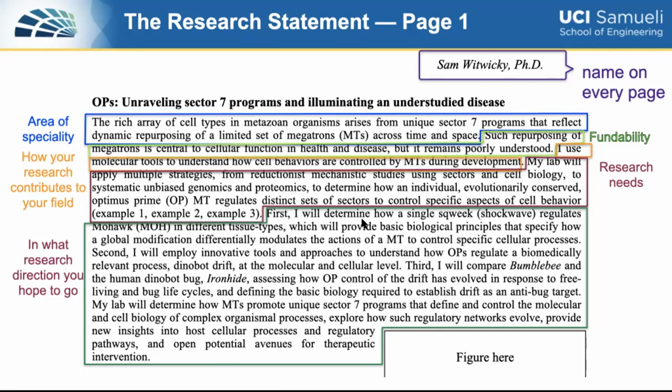So first, I'm going to determine how a single tweak. Then I'm going to employ innovative tools and approaches to understand this. Third, I will compare Bumblebee and the human Dinobot bug Ironhide. And my lab is going to do this, and I'm going to develop new insights into all of these and open potential avenues for therapeutic intervention. So you're saying the direction you hope to go, and then this statement here is what it's going to be used for.